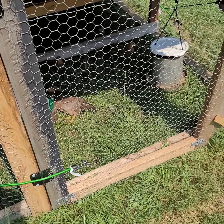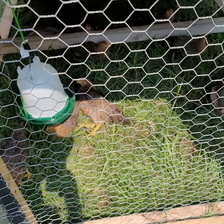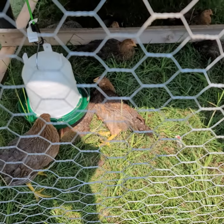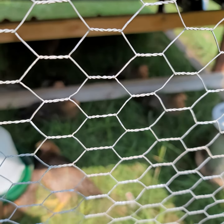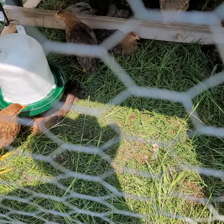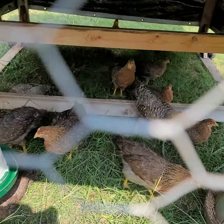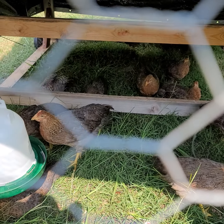Well, our Bielefelders have moved out of their little teeny coop and into a bigger one that we just finished building. They're getting big. They're 2 months old and getting bigger. Looks like they're just dusting and easing. Having a good time in there.